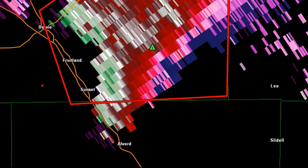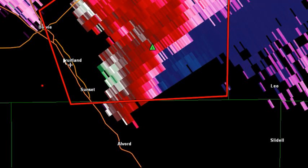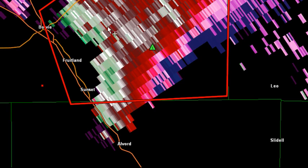We look for time consistency and also vertical consistency. We go up to higher tilts and we try to see if there's any rotation up there. And we may have to adjust the storm motion vector, but this looked very weak earlier.